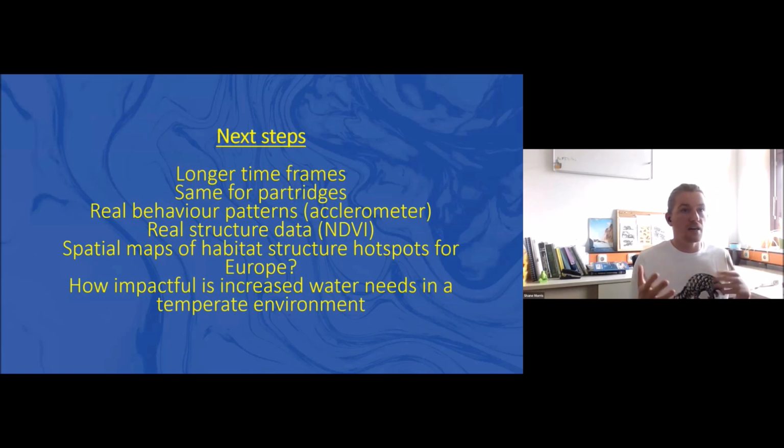The real structure data is how much structure is available to them and when they use it. Maybe you can start trying to develop some spatial maps of habitats, because both of these species are widely found in Europe, of habitat structure hotspots. So where would they need, at what times of year would they need a high amount of shading?